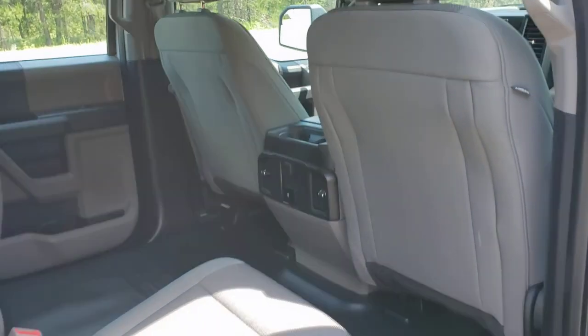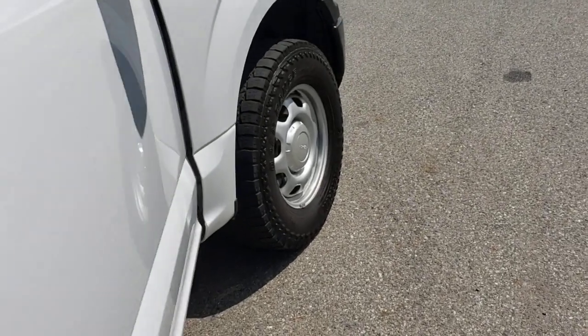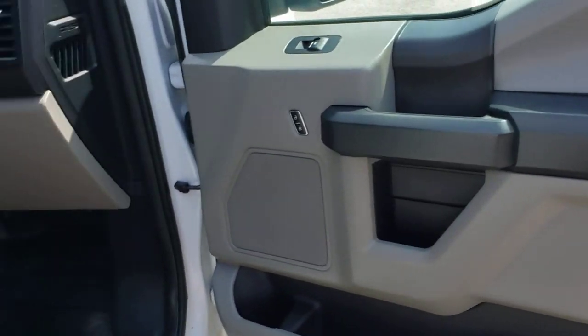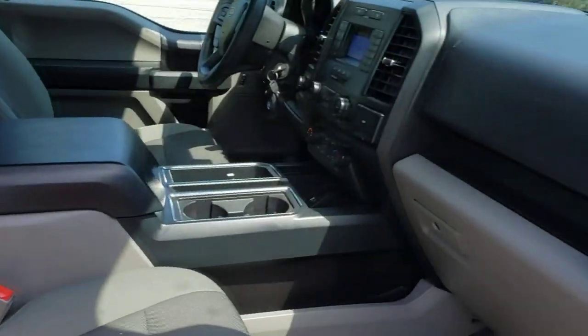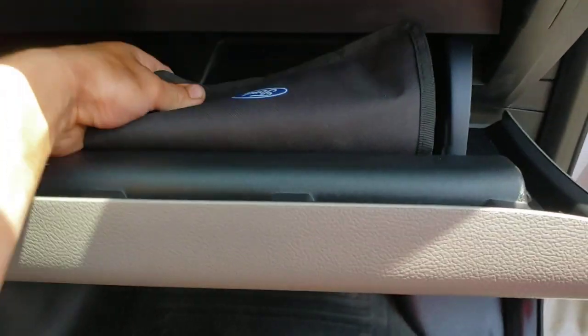And as you can see, the backs of these seats don't have map pockets. They either have them or they don't. This one does not. But all the door panels are nice and clean. Again, one owner, 115,000 miles, and clearly well taken care of. See, the glove box here is nice and clean. We do have the booklet. All of that info is in there.